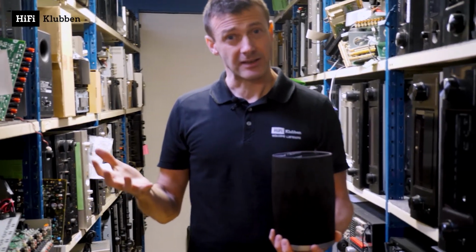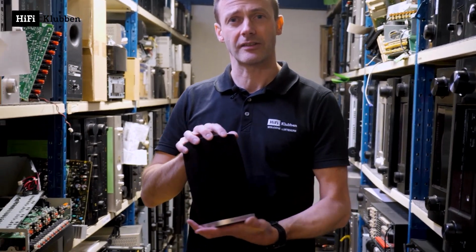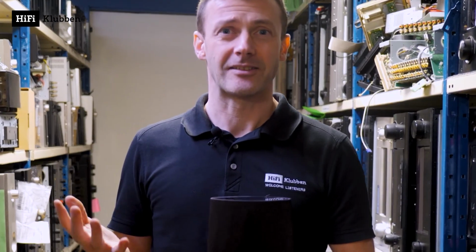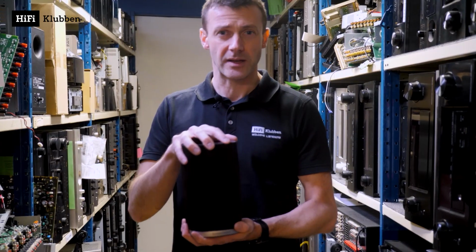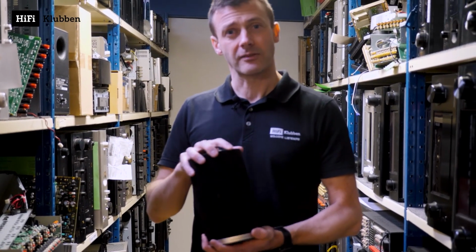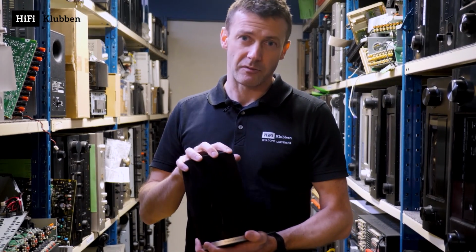That's smart for convenience, but in my opinion, you can think of it a little bit like a computer. It's very smart when you buy it, but the challenge with computers is that 10 years later, it's probably not the newest computer technology anymore, and the speaker is the same. So if you buy a speaker that's integrated like this with a smart platform built into it, it might not be that smart in the future.